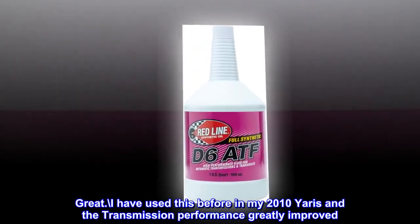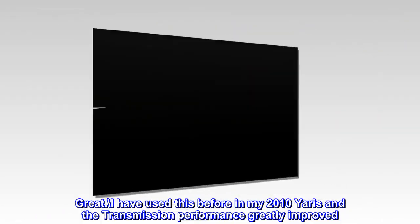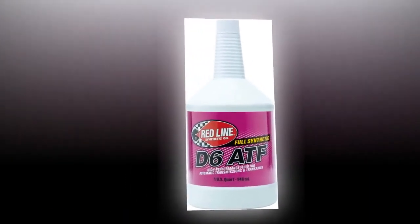Top reviews from the United States. Great. I have used this before in my 2010 Yaris and the transmission performance greatly improved. I now plan to put it in my 2018 Sienna. Red Line makes great products, so it is worth the money to me.